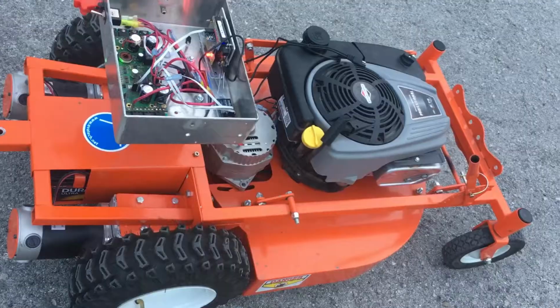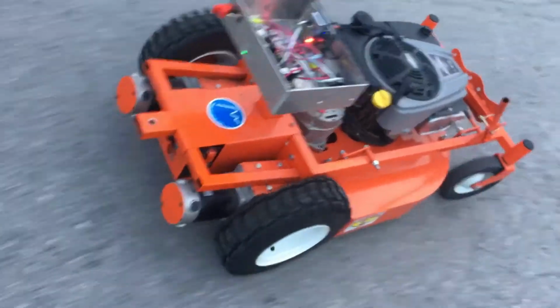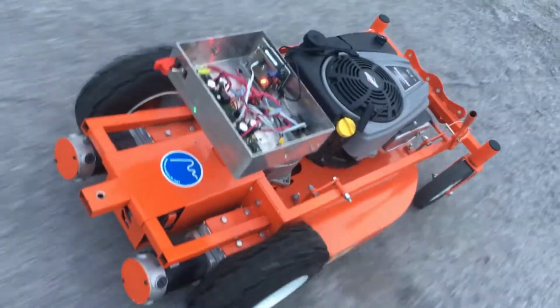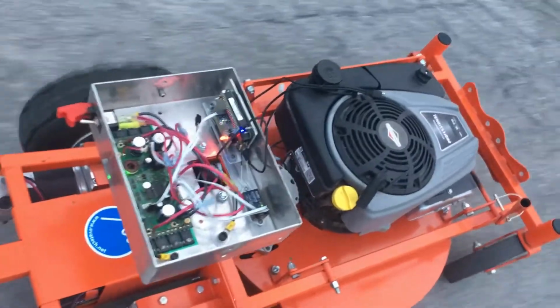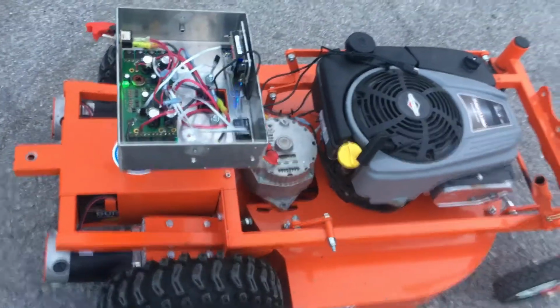Yes. All right. It worked. As you can see, the system was detecting any deviations and making corrections to itself.